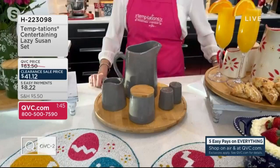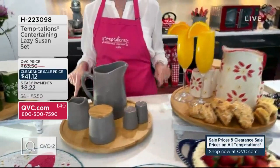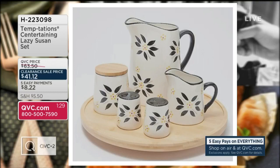So let's take a peek at the colors again, because when this is gone, because we are retiring it, the price does go up at the end of the day. Tomorrow, all Temp-tations is on sale. This is the big weekend. So in Old World, we have that black.